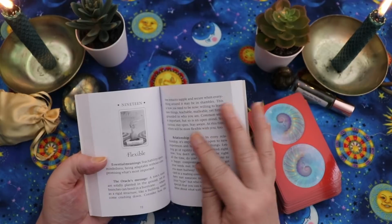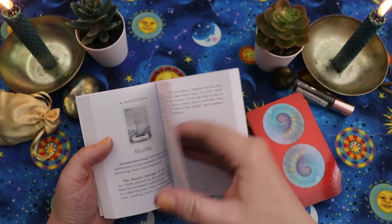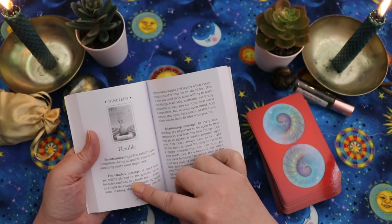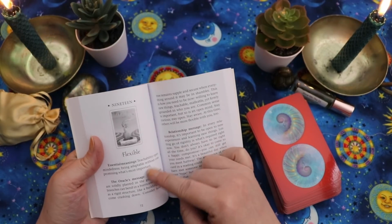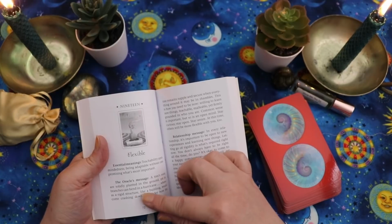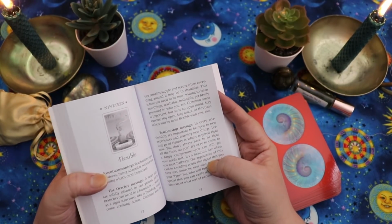So when you pull a card from this deck, you get its essential meaning. So actually, I guess that's 5 different kinds of messages. You get its essential meaning and its oracle message. Now, the oracle message I find tends to be more of an advice type of card, just a general kind of advice card. So there's the meaning of the card, there's the advice of the card, but then you get a very specific message to do with your relationship.